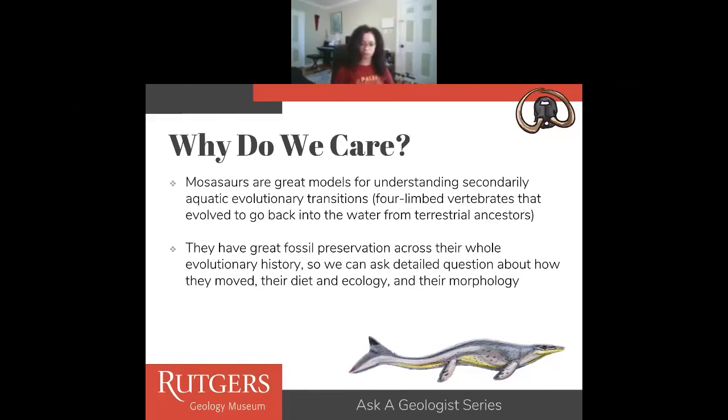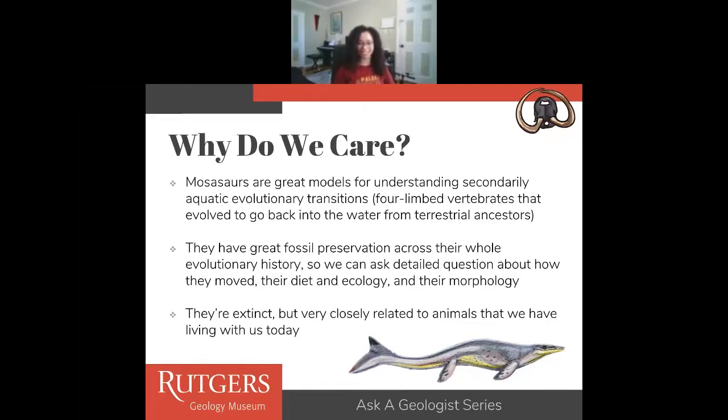So mosasaurs, great fossil preservation. We can ask really amazing paleontology questions about these animals. And also just because they're extinct, but very closely related to animals that we have living with us today. Again, if anyone watching this at home has a pet lizard, you can look at your pet lizard and be like, oh, you're related to mosasaurs, which I think is one of the coolest things that you can do.